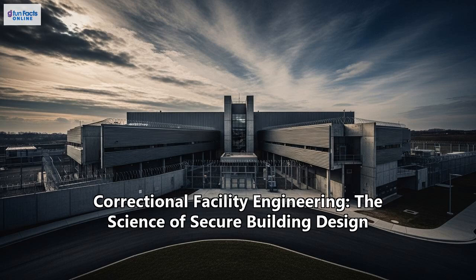Today we're talking about blueprints. Not for your average house or skyscraper, but for a type of building that most of us hope to never see from the inside. We're talking about correctional facilities, prisons, jails.